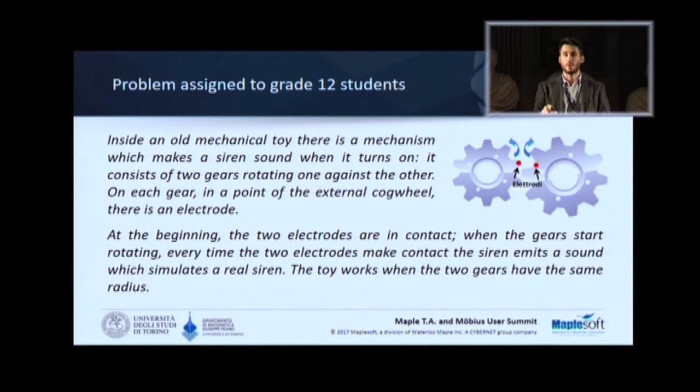This is one of the problems that we posed to the students at the final competition last year. It was assigned to grade 12 students. It talks about a mechanical toy with a mechanism that makes a siren sound when it turns on. It consists of two gears rotating one against the other, as you see in the picture.